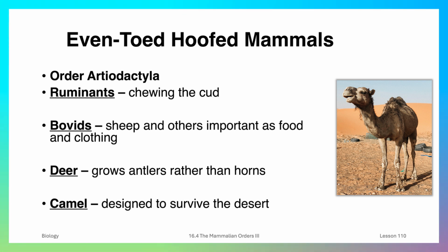The deer and the camel are also even-hoofed, and the deer is known because of its antlers rather than horns. The camel is primarily built to survive the desert. The camel is another extremely useful animal, particularly in the desert, because it can survive a great deal of time, and you can use it like a horse, but you can use it in the desert, whereas a horse does not do well in the desert.